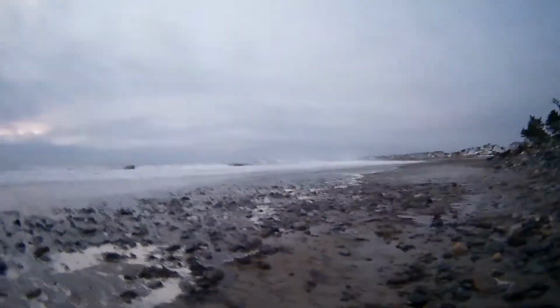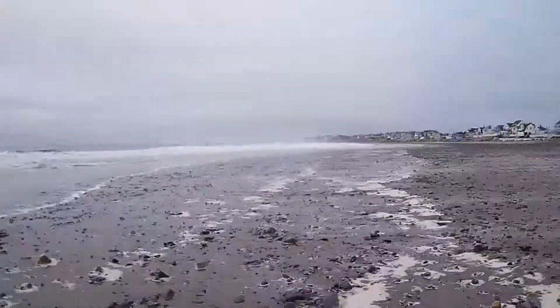We'll keep going. That tide's coming in. There's some big breakers out there. I'm going to show them to you. Right out there, there's some big ones. Got some erosion going on again.